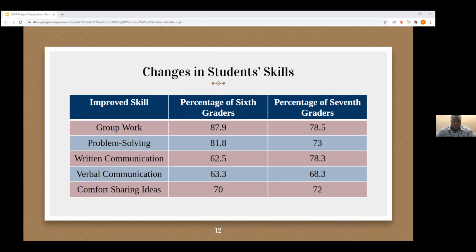Teachers also felt that their students' skills improved, with average rankings of 4.4 out of 5, with 5 being high improvement and 4 being some improvement. The table highlights the students' self-reflected skill improvement.